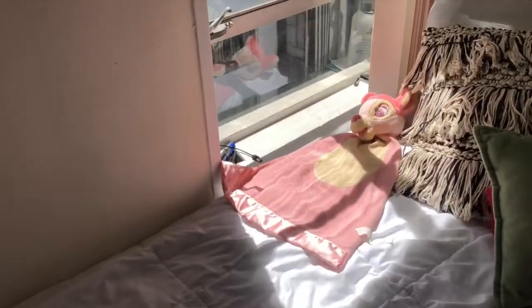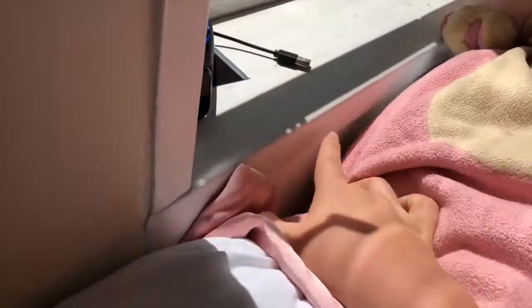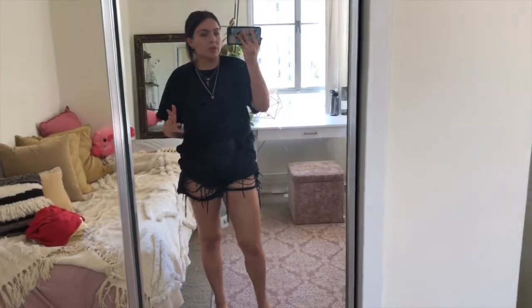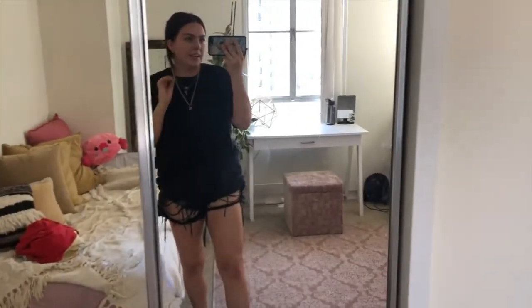This is my side of the room, so this is my bed and my cute pillows. My favorite thing is that the window perfectly lines up with my bed, so I have this little like shelf here that's like attached to the wall. So I have like a little built-in side table. It's so fun. Closet is a mirror, which is super nice, especially with like the window hitting it. It just gets a lot of natural light in here and just makes it feel bigger, I guess.